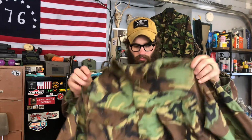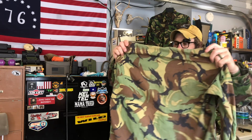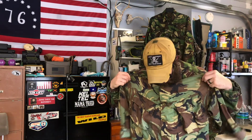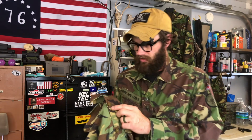I don't care about that. I just roll them up when I wear it. But this one here, I've tried to find trousers that match it, and I can't. I cannot find trousers that match this blouse to save my life. I stopped looking. I gave up eventually. But the buttons on this one are different as well.